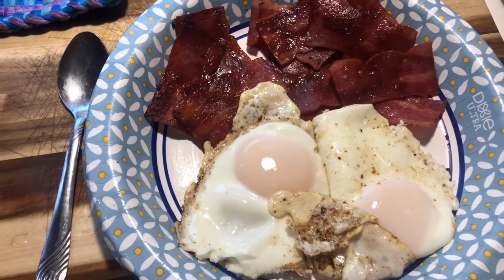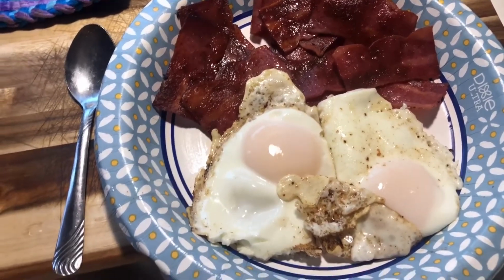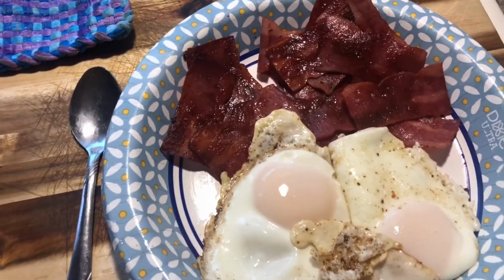I like this turkey bacon because it's cheaper than regular bacon. Regular bacon is like $10 a package now. You can get turkey bacon for less.